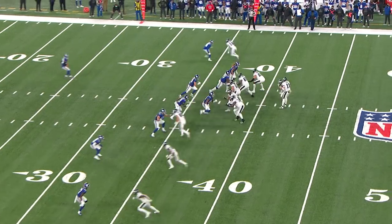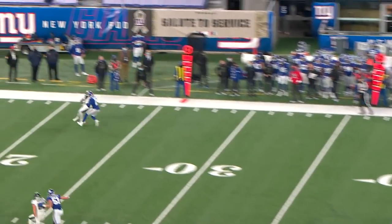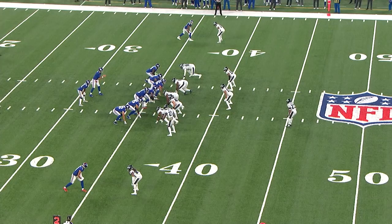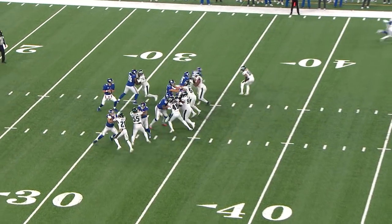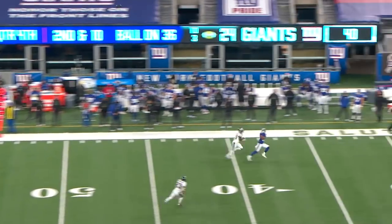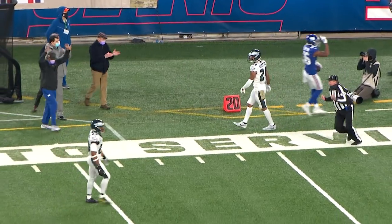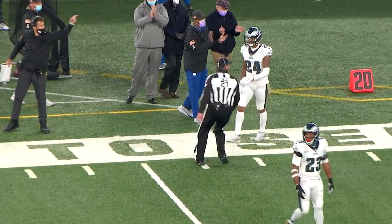In a shotgun. Takes the snap. Back to throw. Fastball right in the pass. Batted away, incomplete. Jones calls out signals. Takes the snap. Play fake. Back to throw. Going to take a deep shot down the left sideline, and it's caught. Going out of bounds is Slayton, but he made the catch and got his feet in.